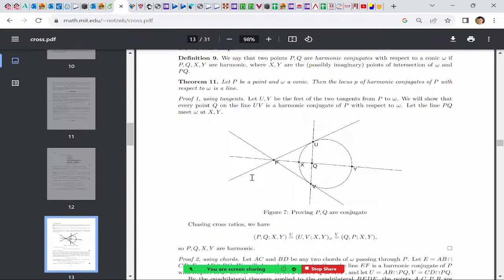Pure cross ratio chasing. Wait, you can just swap. Oh. Victory. Flawless victory. It's basically very indirect. And this is even for a conic, not a circle.